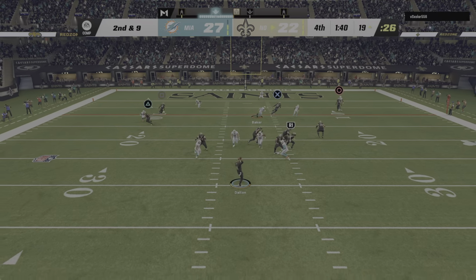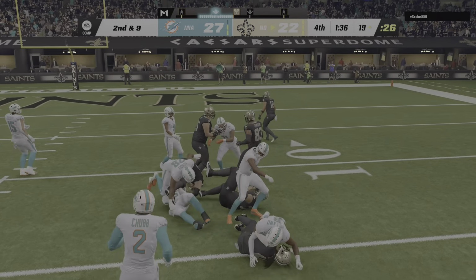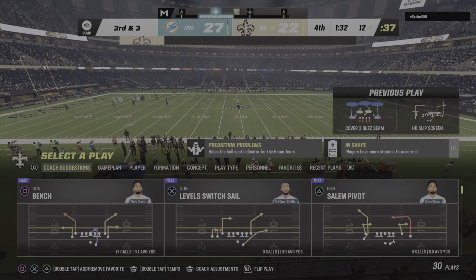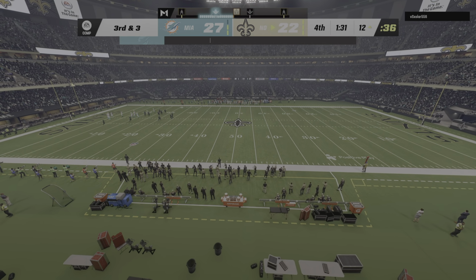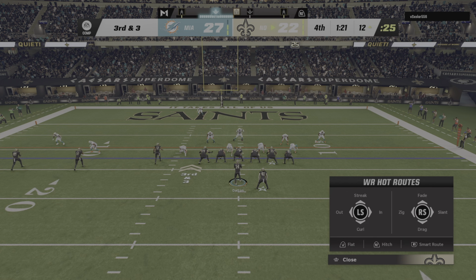Dalton. They'll set up the screen now to Kamara. And they've got this down to about the 12-yard line. That completion helps out in a nice way. Now they can take a little bit more time, but guess what? They've got to make sure on their throws that they see it open, not just anticipate it.